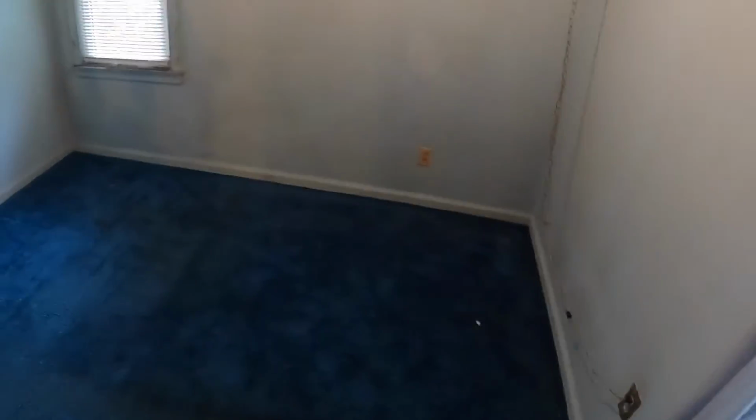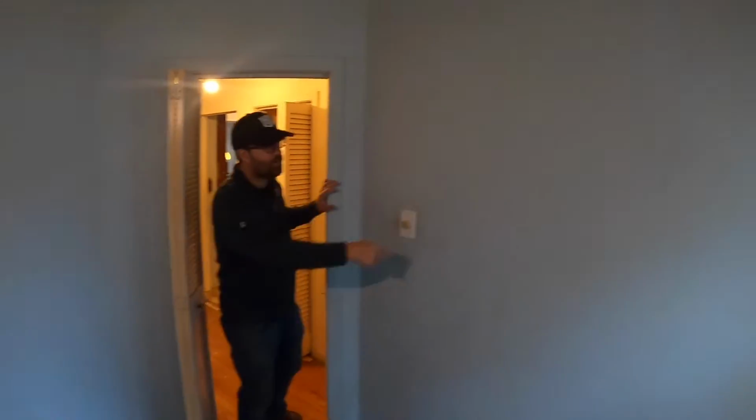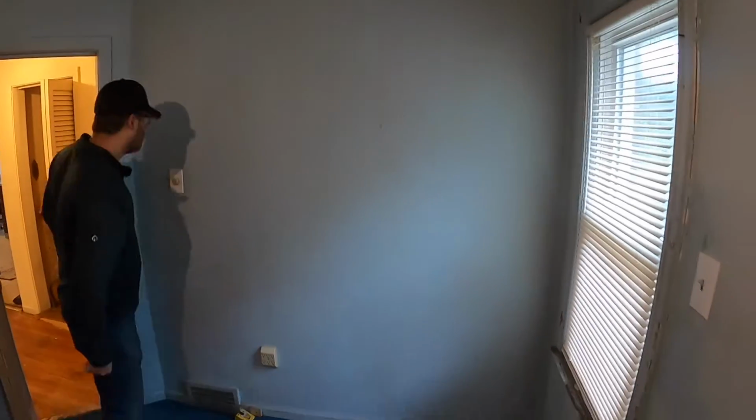So you got one bedroom here. This is the blue room. Obviously, this won't be blue when we get done with it. So it's actually missing a closet right now. Sorry to interrupt. 100% missing a closet. Look at that. If you look at this wall, there's not a closet on this wall.